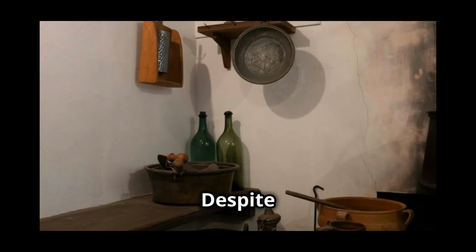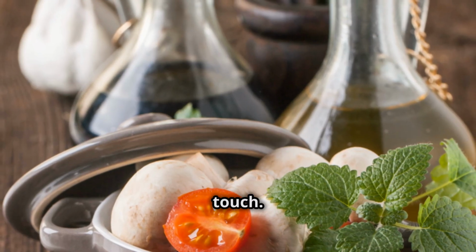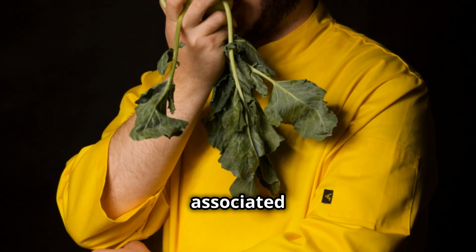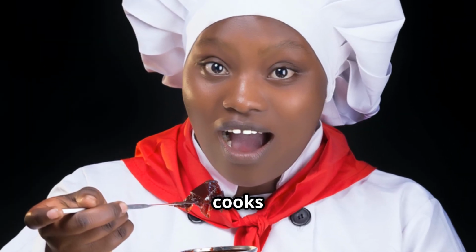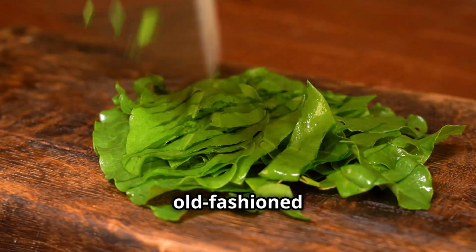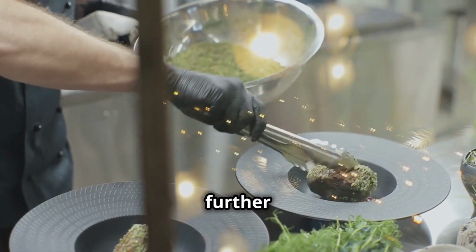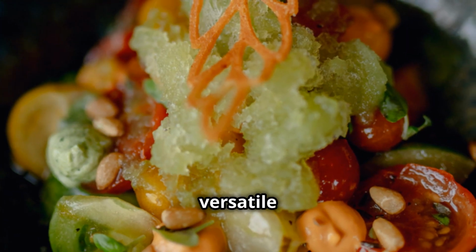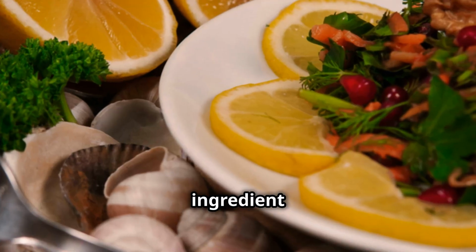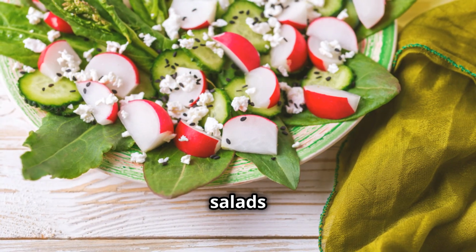Despite its many charms, sorrel is often seen as old-fashioned or out of touch. It's associated with traditional French cooking, and many modern chefs and home cooks may see it as too stodgy or old-fashioned for their tastes. But nothing could be further from the truth. Sorrel is an incredibly versatile ingredient that can be used in a wide range of modern dishes, from trendy salads to cutting-edge entrees.